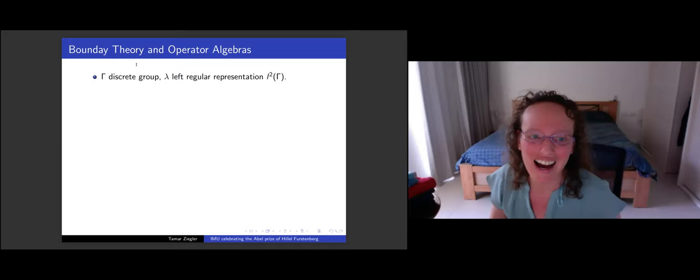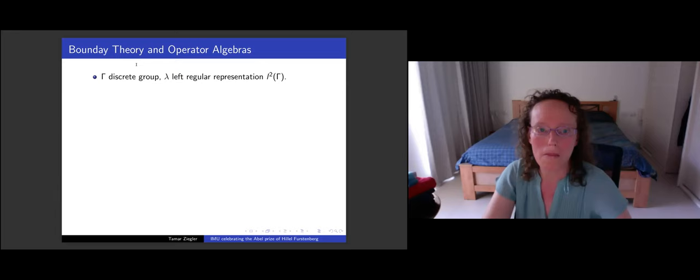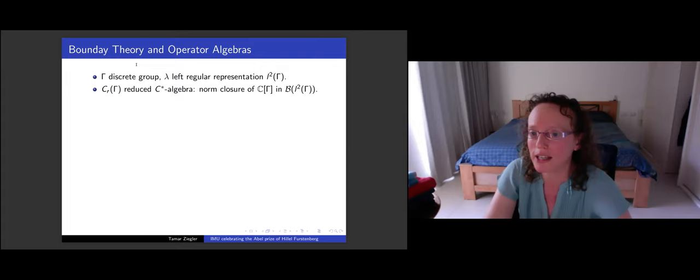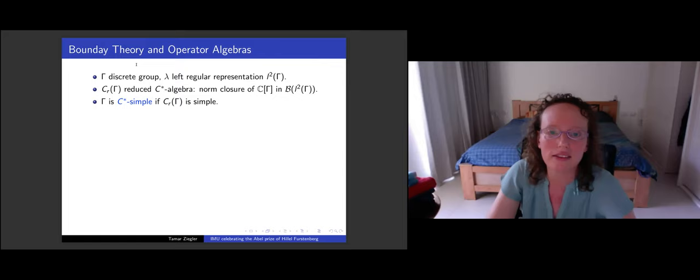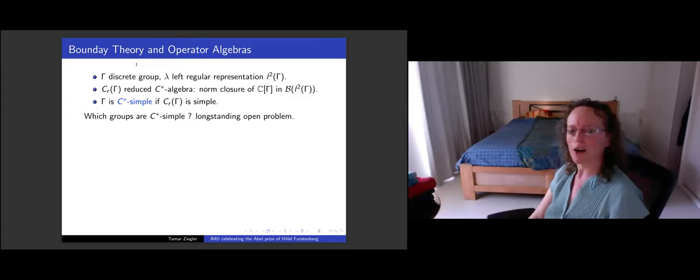So suppose you have a discrete group gamma and lambda is the left regular representation on L2 gamma. Then you can define the notion of a reduced C star algebra, C_r gamma. This is the norm closure of the group algebra C gamma in the bounded operators on L2 gamma. And you say that the group gamma is C star simple if the reduced C star algebra is simple. And it's a well-known long-standing open question to understand which groups are C star simple.